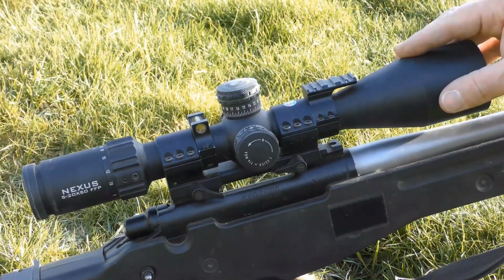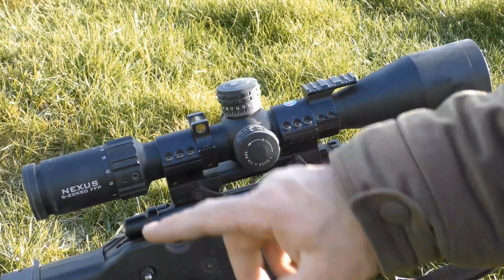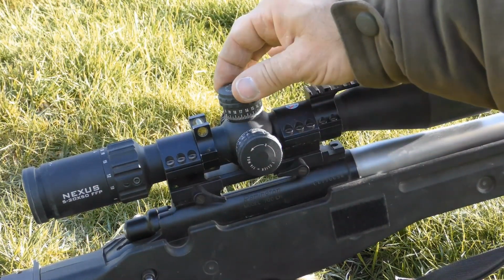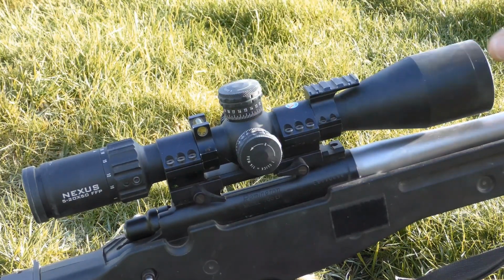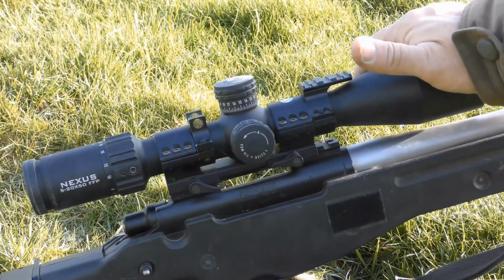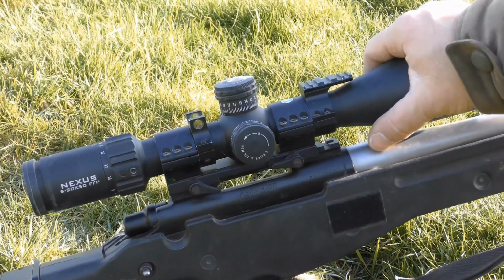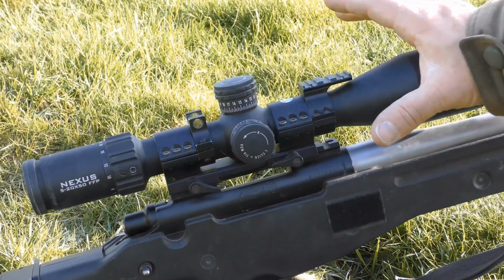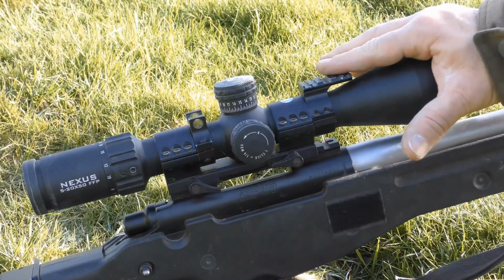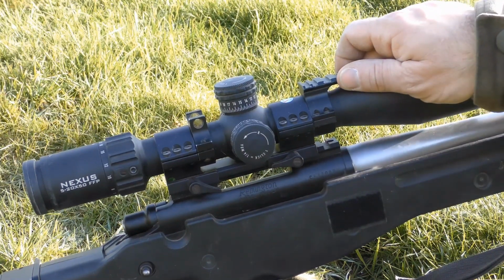The scope is an Element Nexus. This is a 5-20x50 first focal plane, so it's a variable magnification scope. It's got dialable turrets on there with a zero stop as well. Very well built scope. It's a great scope for this sort of thing, very high quality, and it's not a high price tag for what it is, not compared to some of the other brands. Now, if budget is a bit of an issue, then there's a model below this one which is the Titan, and that offers exceptional value for money. Very good scope, that.